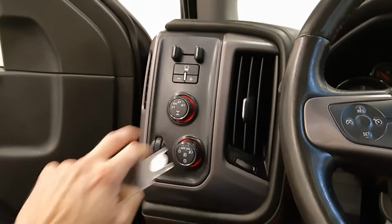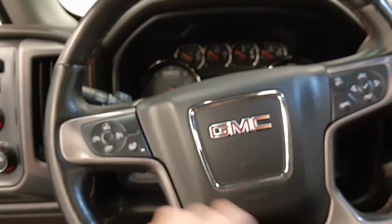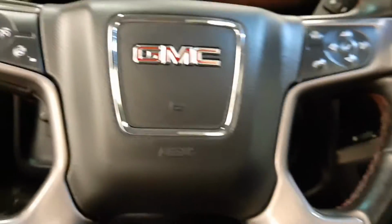Integrated trailer brake controller, four-wheel drive control, headlights. You got steering wheel controls for cruise, radio, also phone, also a heated steering wheel. Let's give it a start up.